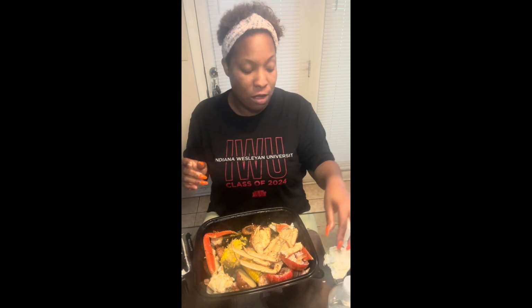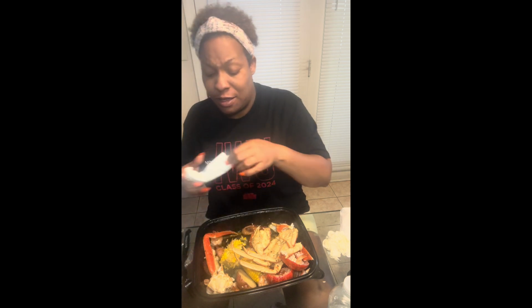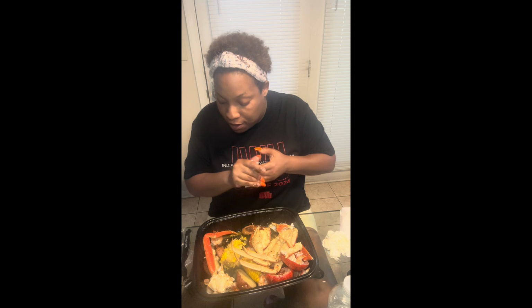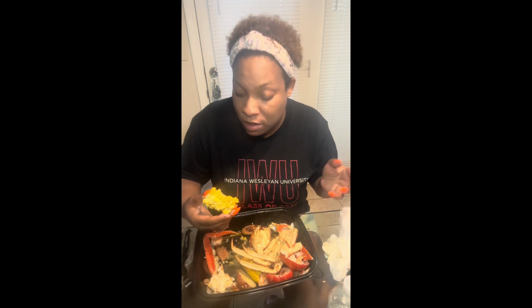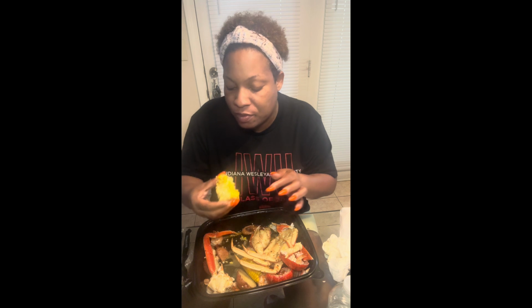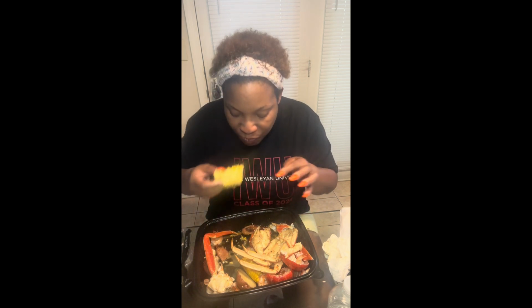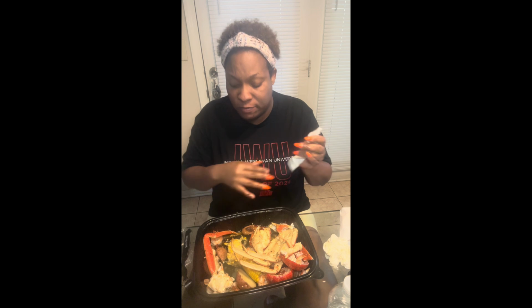Woo! That water is something good. Oh, y'all. So this actually is good. Only complaint I would say is the seasoning. It's not a Cajun seasoning. It's more like garlic. The garlic and butter took over.